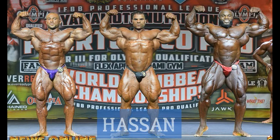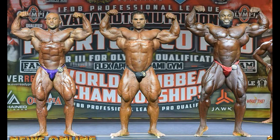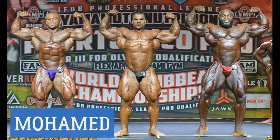Now, they put Hassan Mustafa in the center, and I don't understand. I really don't see the reasoning behind that. Maybe the best balance as far as the wheels, the biceps, midsection. I'm not exactly sure. I wouldn't say he's in the best condition. I think Mohamed Shaaban may be the best condition.